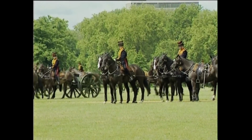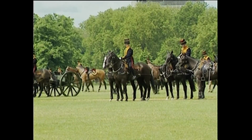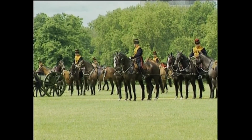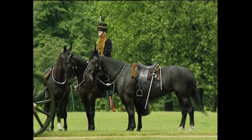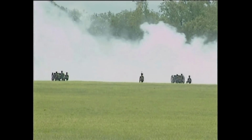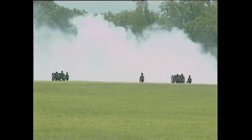For salutes in Hyde Park, the 6 guns form up in a line abreast. A salute of 41 guns is fired.